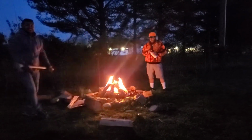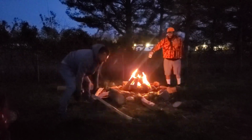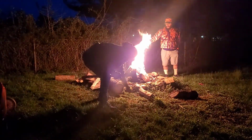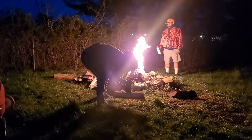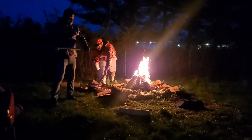No le vas a dar ahí porque está de esquina. ¿Viste? But don't ruin our lawn. Ay. Our freaking backyard. I'm irrigating it. No, we're ruining it.